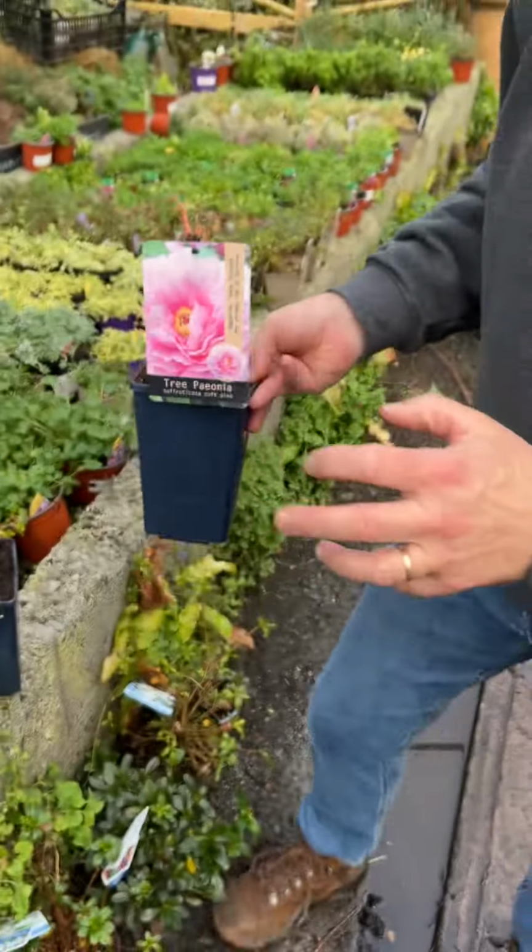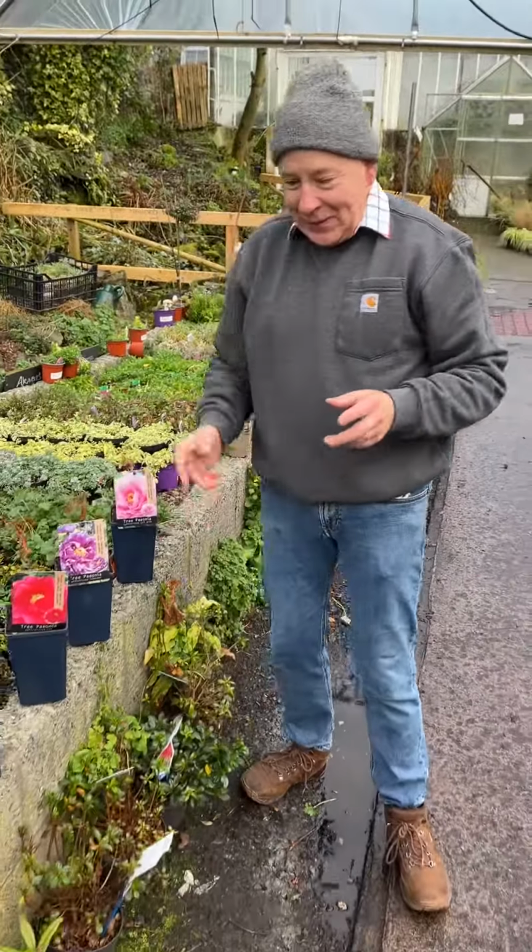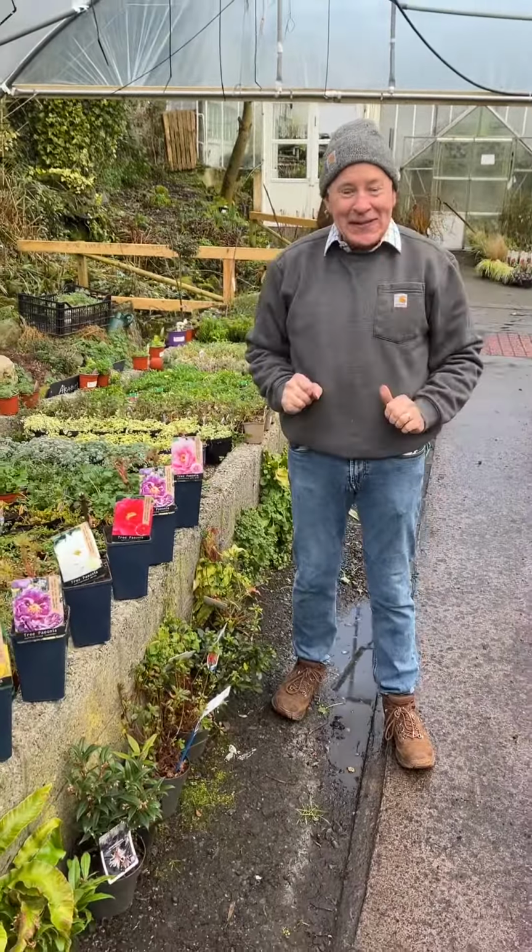I'm looking forward to planting some of these. Well worth planting, and the flowers are stunning and stand out from the crowd.